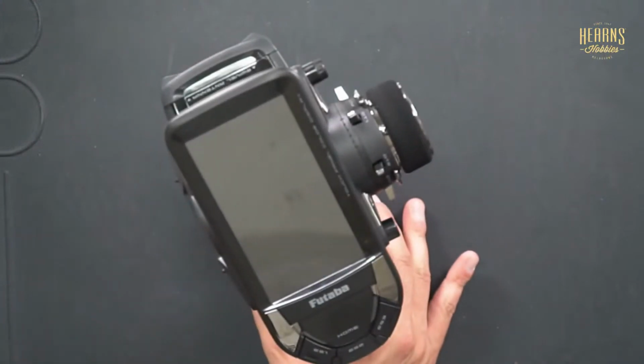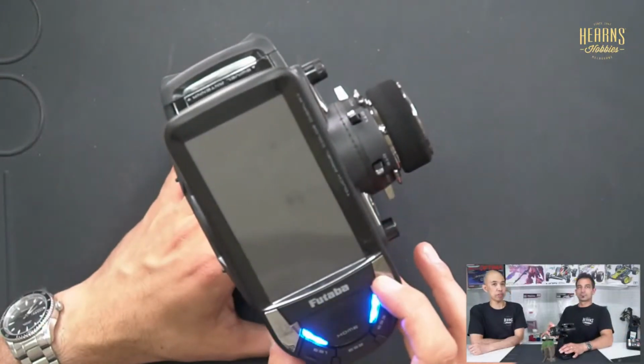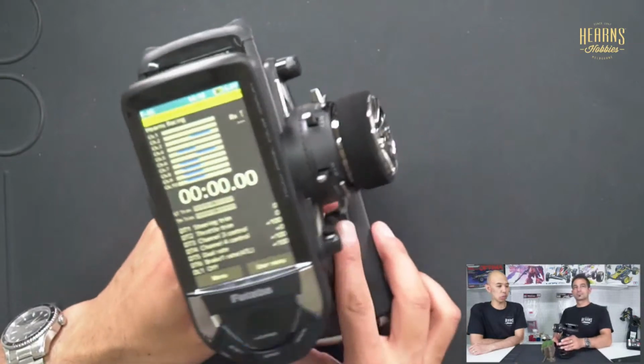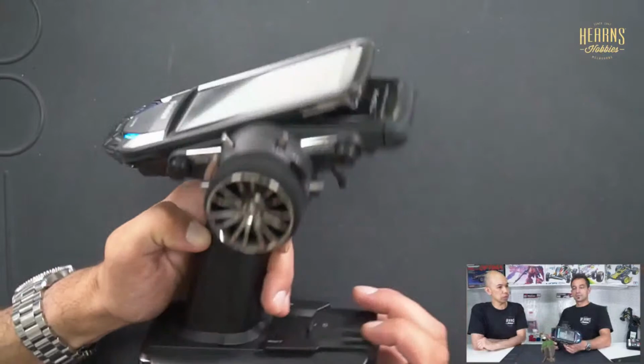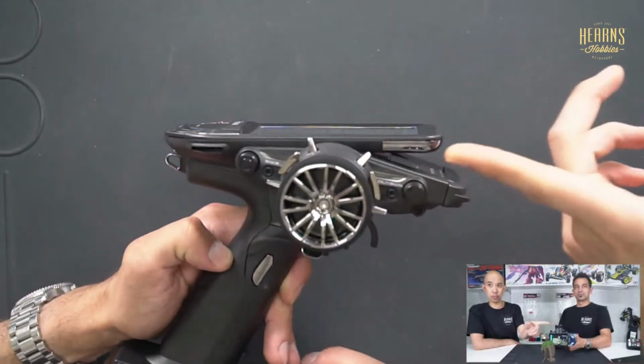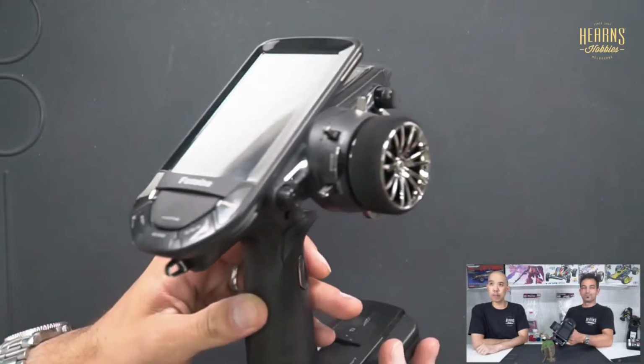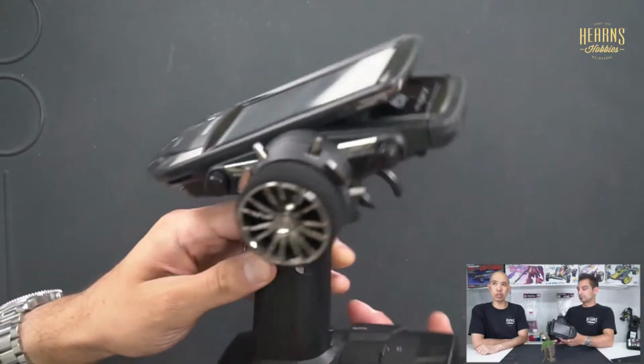It's new compared to the previous model, which is a 7PX. So the 7, of course, is for 7 channels. And then the 10PX, of course, has got the 10 channels. And it's got that sort of Android look on it. It actually looks like a mobile phone on the top there. On the radio, it looks like a mini tablet. That's right. Touch screen. And it comes with a lot of features.